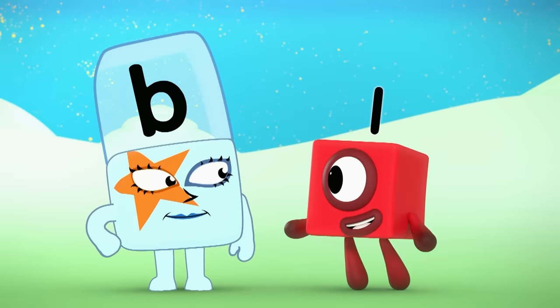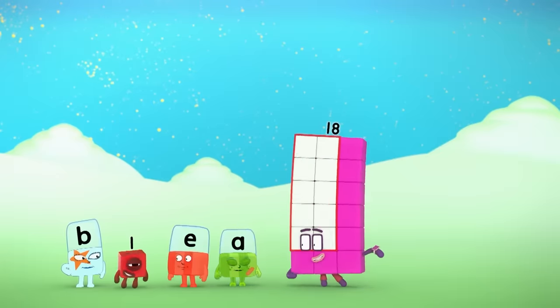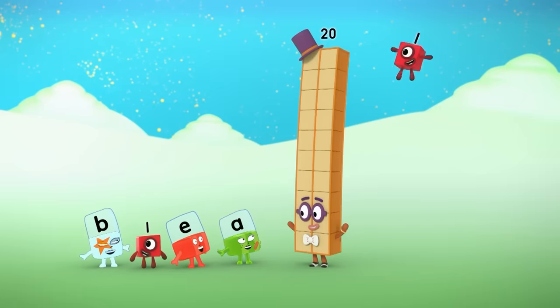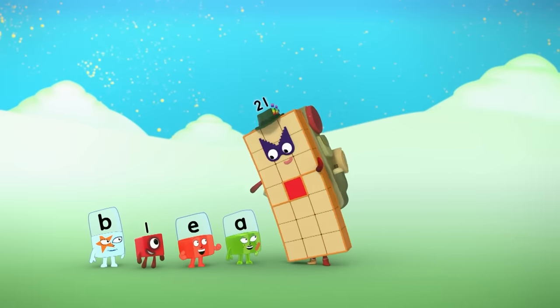Yes. You see, the thing about numbers is there is no biggest number. Because if you take the biggest number you can think of, and add one more, you get an even bigger number every time.